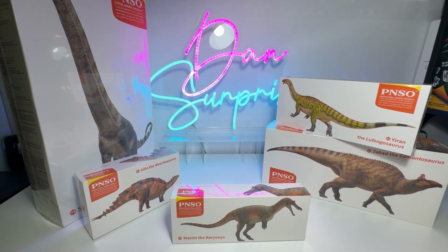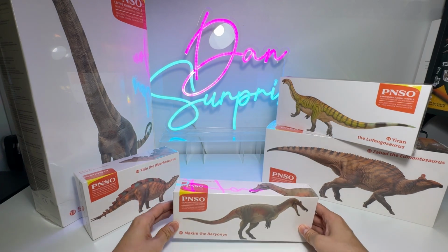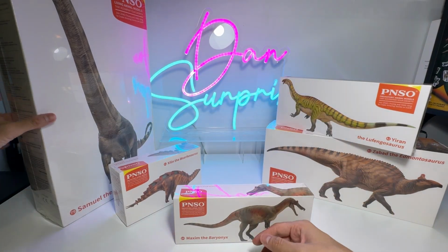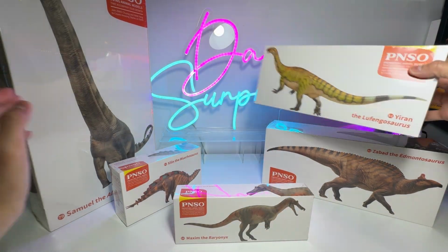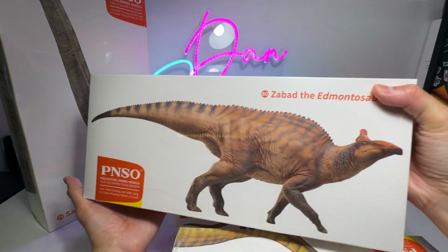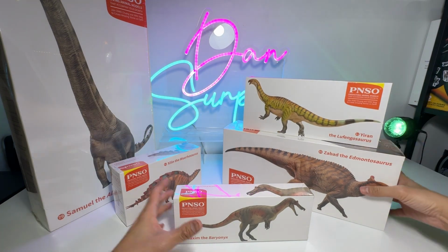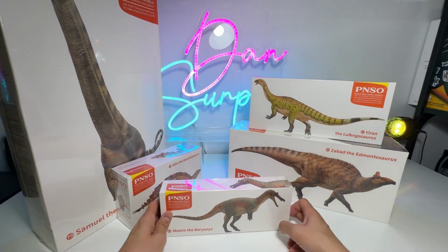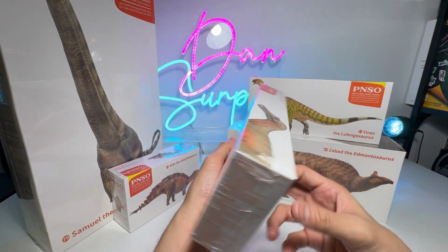So let's begin. Alright, so we'll have a look at this. We will have Maxim the Baryonyx. We'll also have Celine the Wuerhosaurus. We'll also have Samuel the Almosaurus. We have Eren the Lufengosaurus, as well as Zabad the Edmontosaurus. To be honest with you, I am very excited about all of these figures, especially this huge one right over here. But first, let's take a look at the smallest one, which is the Maxim Baryonyx.